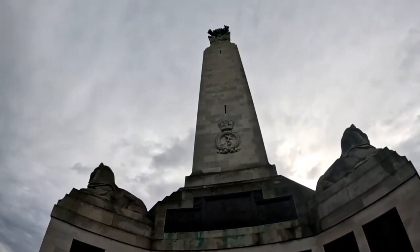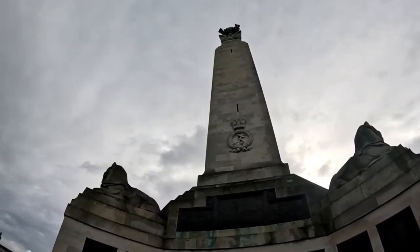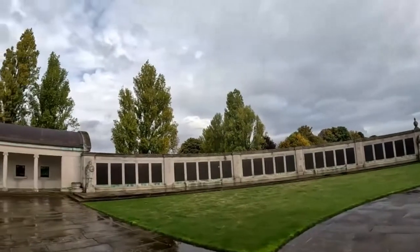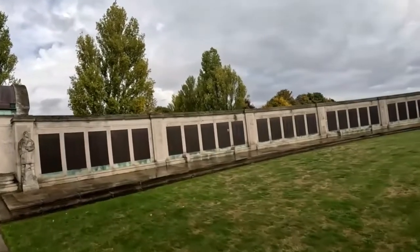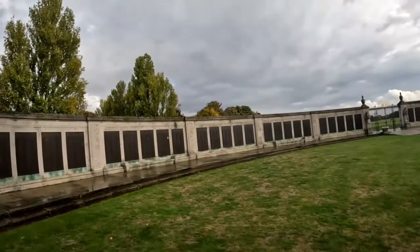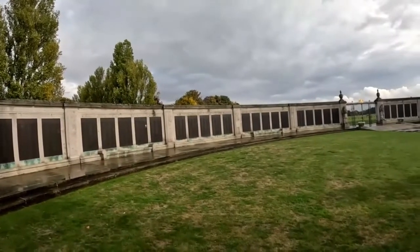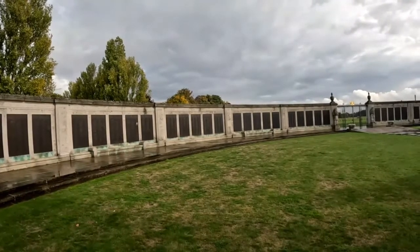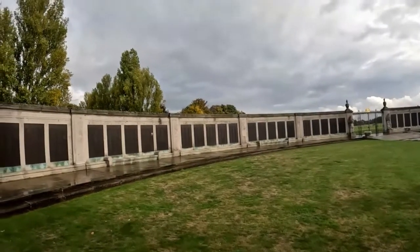There you go, if you can't see the top, I ain't going back anymore. Them cherubs are sat on ships. Oh, you've got, look, South Atlantic, Norway, Dunkirk, Mediterranean, Greece, Crete, North America, Africa, Malta, Sicily, Italy, Russia, Northern Russian convoys, Burma, Pacific, Coral Sea, Solomons.